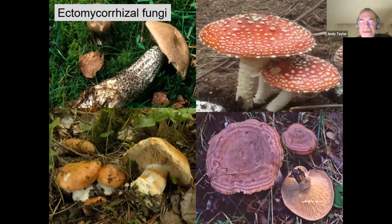Above ground, we know these fungi quite often as the fruit bodies you get in the autumn. The one on the top right, I'm sure, is familiar to everybody. That's the fly agaric. These are all the reproductive structures of the fungi which colonize our forest trees. Okay, so these are the reproductive structures. They grow above the surface, they drop the spores, which blow away in the wind, and hopefully land near a compatible plant. And the whole process starts again.